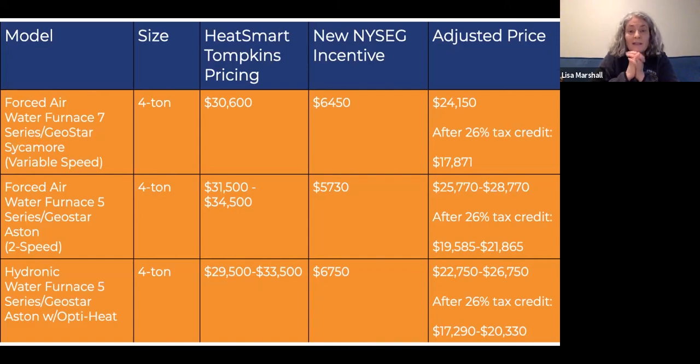They're brand new incentives that NYSEG and National Grid just announced, based on the efficiency of each unit. So they're calculated for each piece of equipment. That's why I can't just tell you what the incentive is for your house. It's going to depend on what kind of system you have put in. And then these are the prices afterwards. And then I calculated the price that would actually cost you after the 26% federal tax credit.